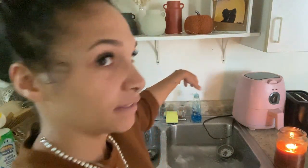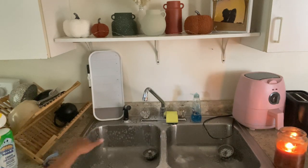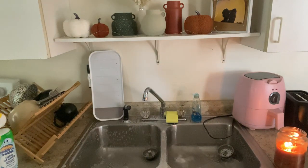But I'm gonna go and clean the counter areas. Sometimes water gets behind here or under my little wooden dish. It gets all wet on the counter. So I'm just gonna wipe around as well. So let's do that.